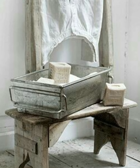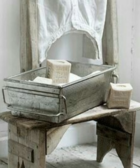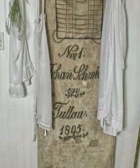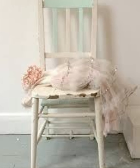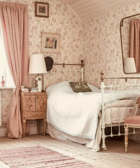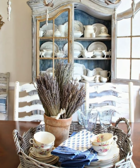To create a dreamy, ethereal shabby chic look, start with a soft, muted color palette. Think gentle shades of white, cream, blush pink, and pale blue. These colors evoke a sense of tranquility and light, making your space feel open and airy. A splash of faded floral print or a hint of pastel green can add just the right amount of contrast, bringing a touch of nature indoors.